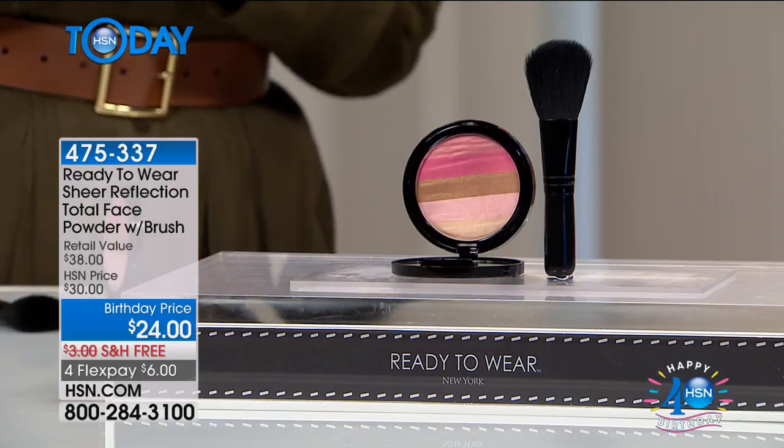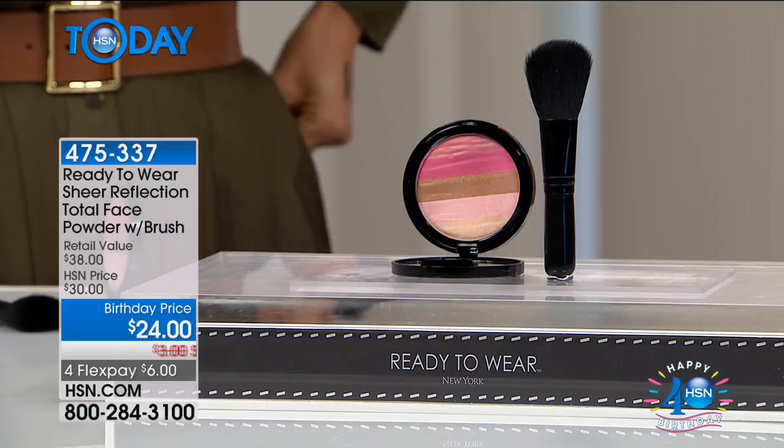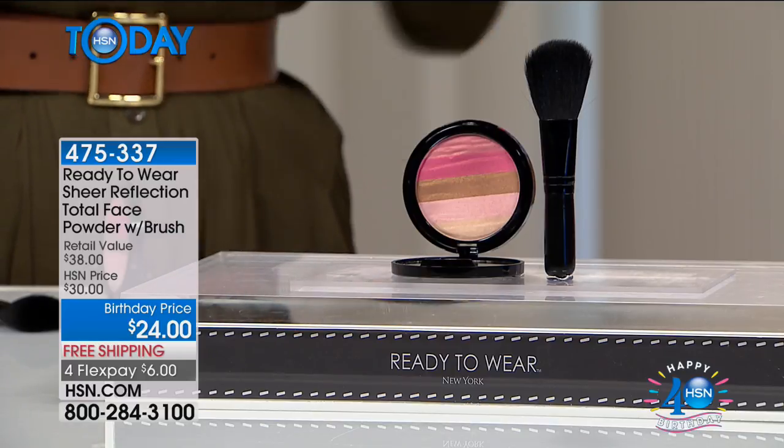So this is Sheer Reflection, and let me tell you, when we talk about multitasker, this is a 5-in-1 that does 4 things for you. You can use it as an all-over face glow, so it enhances your complexion. Summertime is all about shimmer and shine, and you want that fresh, dewy complexion. It doesn't look glittery, it doesn't look false, it just looks like beautiful, glowing skin.